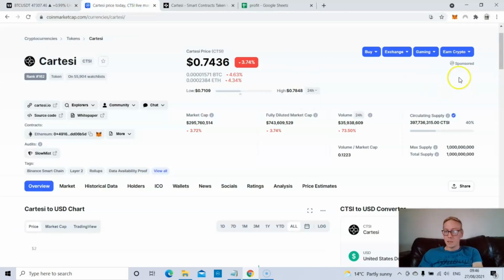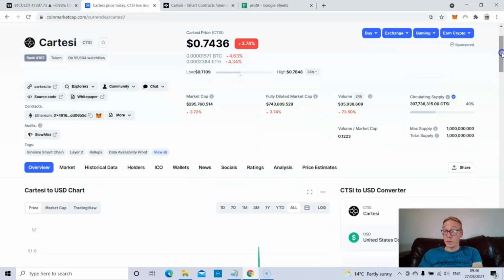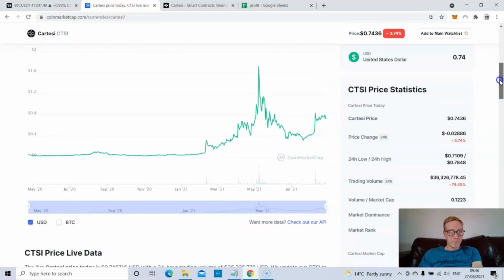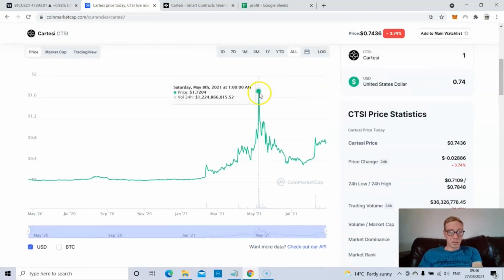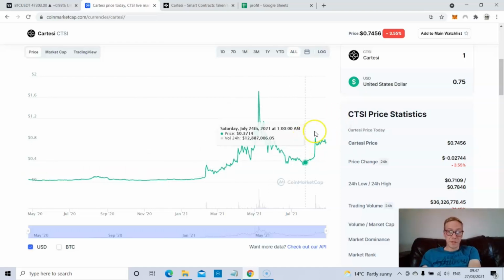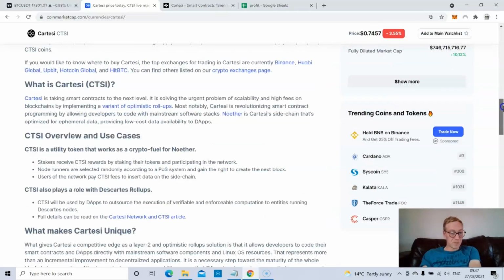Right, Cartesi. A lovely layer 2 solution. 74 cents at the moment, with just shy of 400 million coins in circulation. The all-time high was $1.72, and that was in May of this year. It's been around for a solid year and a third. The price was pretty rubbish for the most part of 2020, then hit the bull cycle and hit the massive peak of $1.72. So it's about 2.5 times to get back up to that peak.